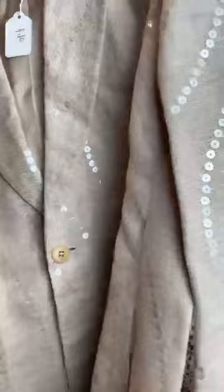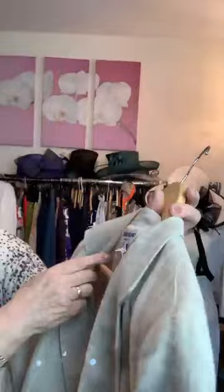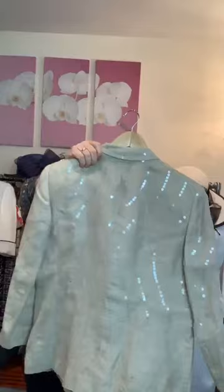And this is a Giorgio Armani collezione. It's a gorgeous linen jacket with lots of sequins sewn into it. Very nicely tailored, obviously Giorgio Armani. It has a single buttoned fastening here. Obviously the label is there. Then this is a size 14. I think it might fit a 16 because I think it's American sizing.